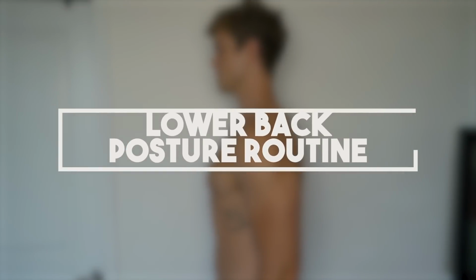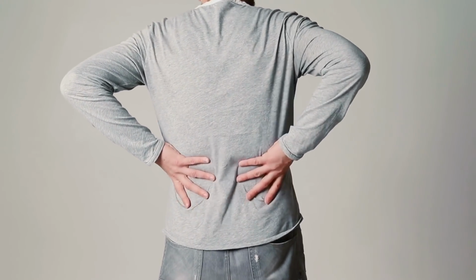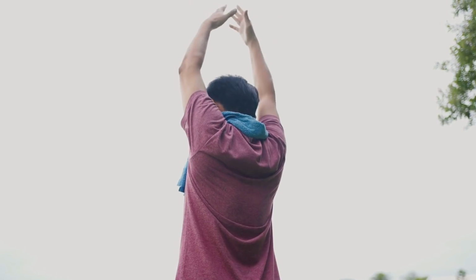Next is the lower back posture routine. Now that you've taken care of your upper back, it's equally as important to fix your lower back posture. This routine also has 4 exercises that you should practice every day in order to get the best posture possible.